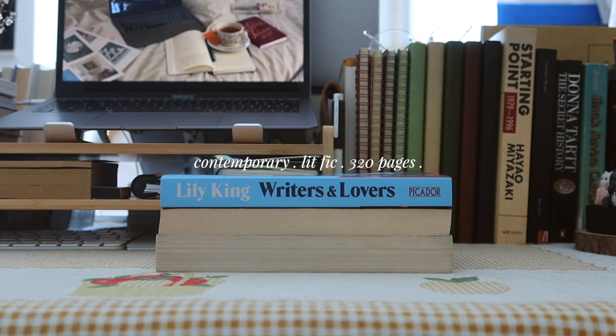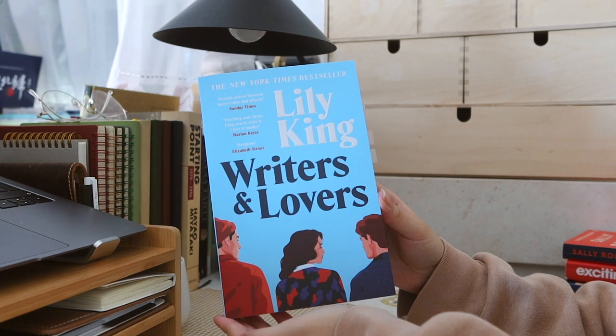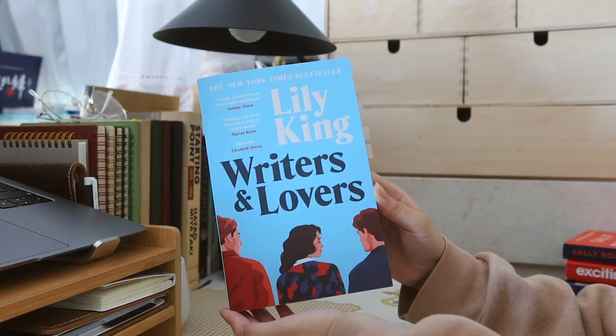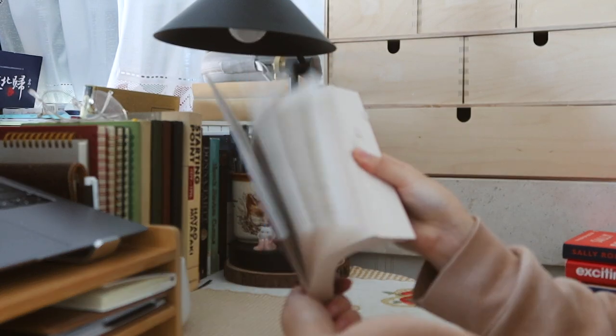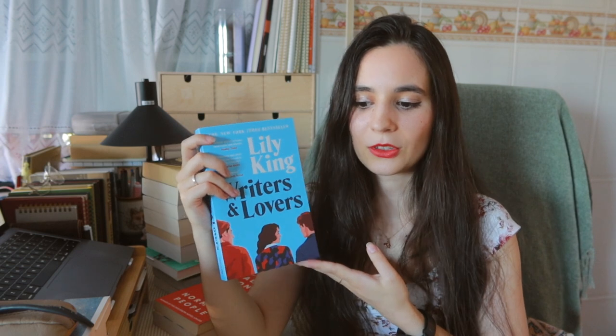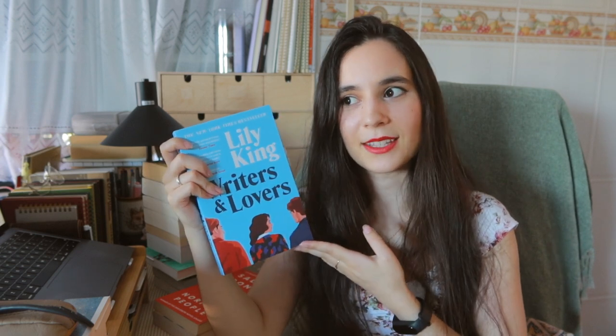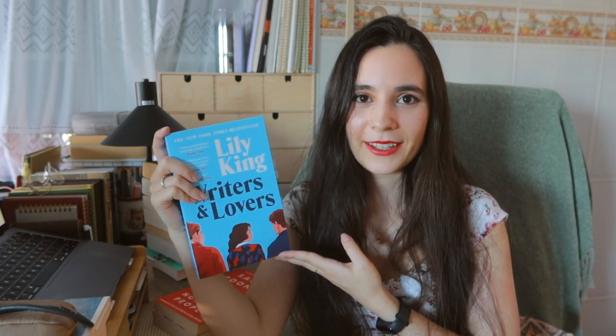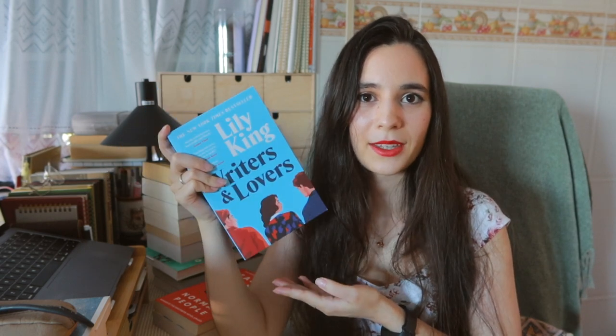Writers and Lovers by Lily King. At 31, Casey is still clutching onto something nearly all her old friends have let go of: the determination to live a creative life. Whenever I hear about a book that's about a writer and about being a writer, about struggling to be published and with your life until you get that book deal, I feel like whenever I hear a book about that, I'm just gonna buy it, even though this is the first book like that I buy.